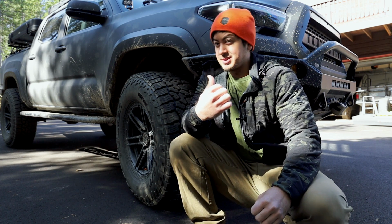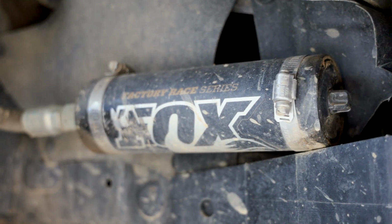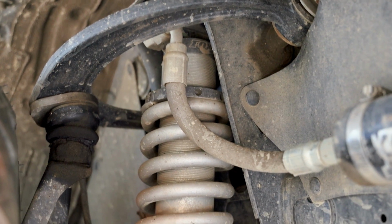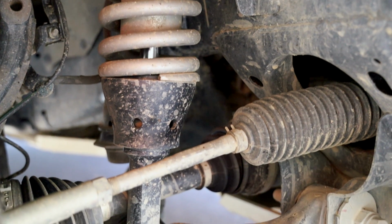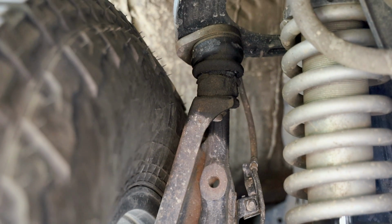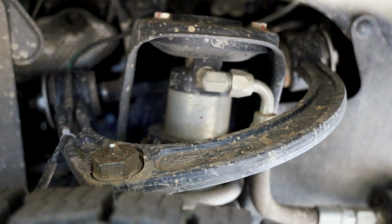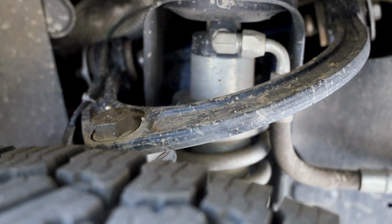For suspension components up front, I'm using Fox 2.5 remote reservoir shocks. Still with the standard spring that comes on those babies. And again, I'll try to link everything I can in the video description down below. I do have a Total Chaos spindle gusset, and I'm using SPC adjustable upper control arms. I'm on 35-inch tires, which I'll get into a little bit, but the SPCs do help you dial in, allowing you to get your tire as far forward while still having all your caster camber corrections necessary. So they're a highly adjustable upper control arm, which I've been really happy with.